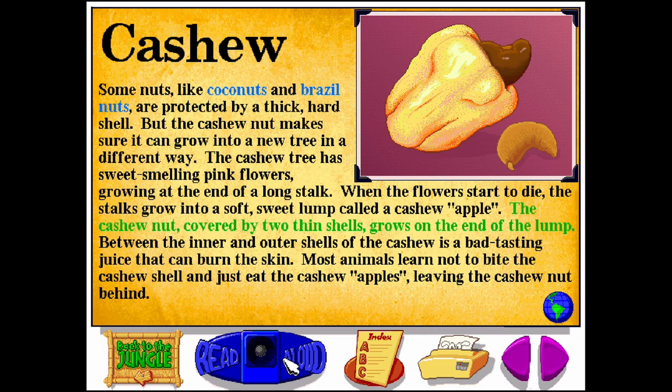Between the inner and outer shells of the cashew is a bad-tasting juice that can burn the skin. Most animals learn not to bite the cashew shell and just eat the cashew apples, leaving the cashew nut behind.